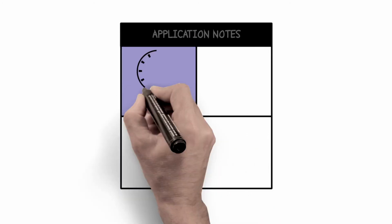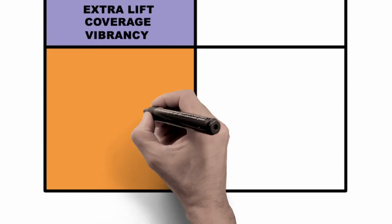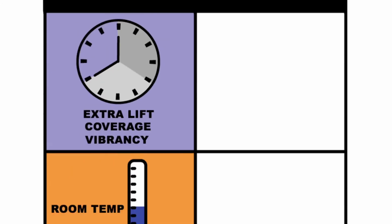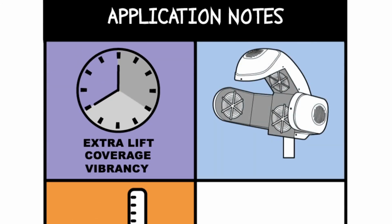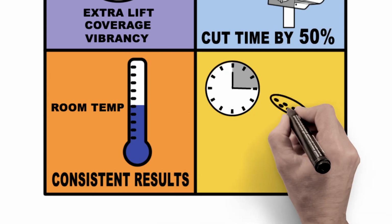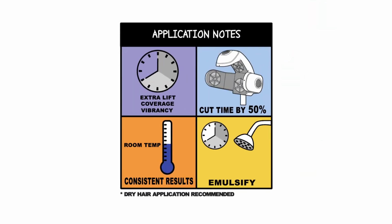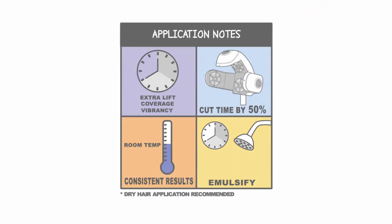Development times are a guideline and may be extended as needed, particularly where extra lift, coverage, or vibrancy is desired. Room temperature processing is always recommended for predictable, consistent results. If heat is applied, processing time will be cut by approximately 50%. Following processing time and before rinsing, emulsify the color around the hairline to avoid staining before water is applied. Recommended application is on dry hair.